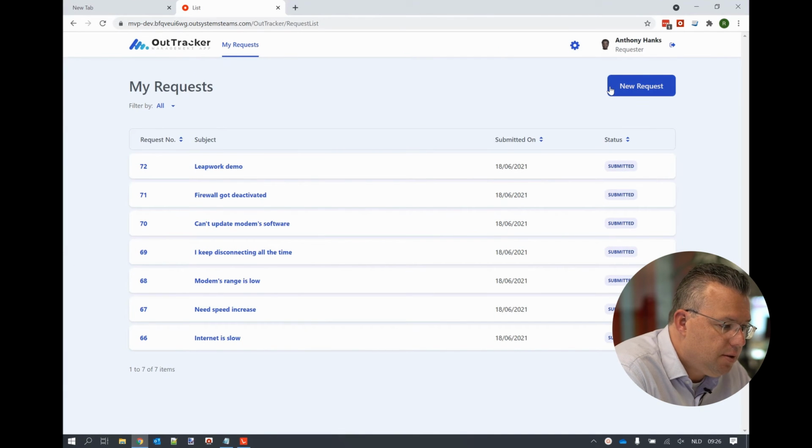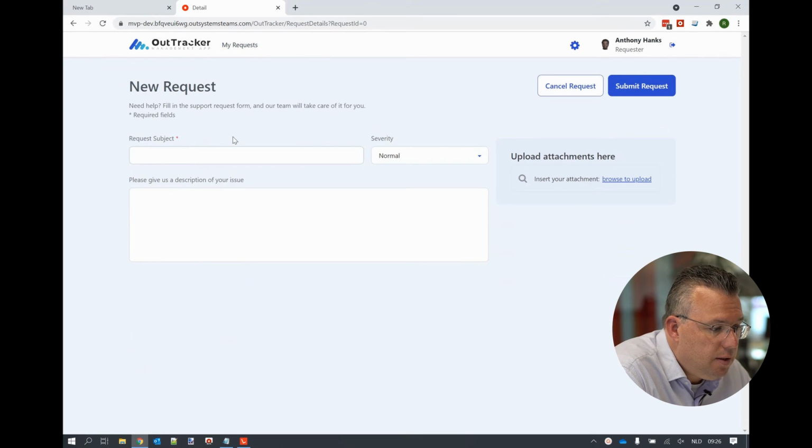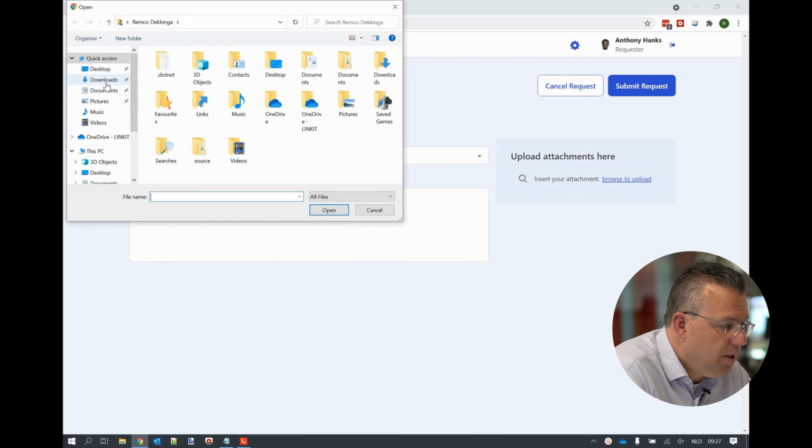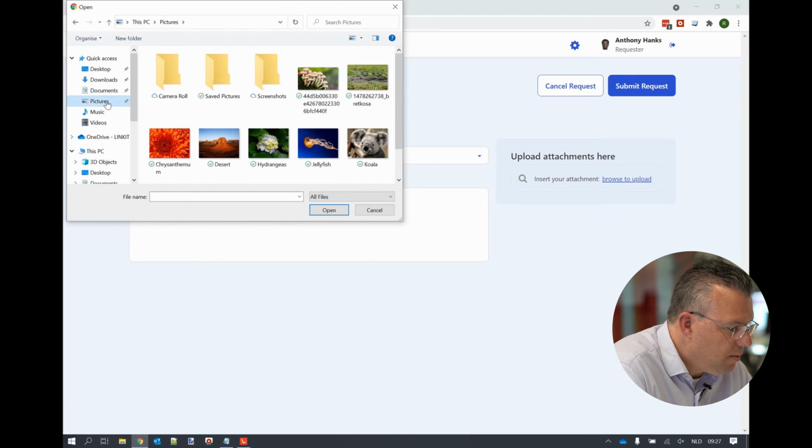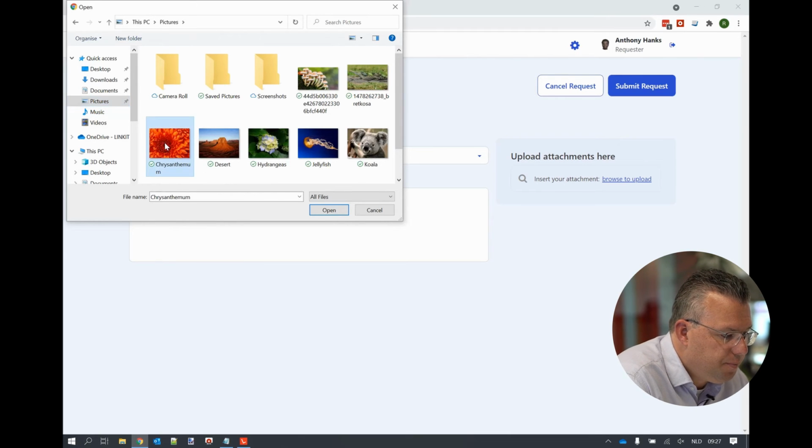So now I'm gonna record an application, and I'm gonna include not only the browser but also Windows. So for this LeapWork demo that we have created, I'm going to recreate a new demo, and I'm going to use this browse to upload to open up Windows, to click my documents. So let's see where they are. Let's go all the way to the top. There we have images. I'm going to click images, and I'm going to select the flower as an attachment.